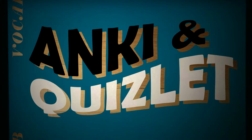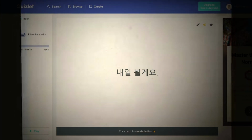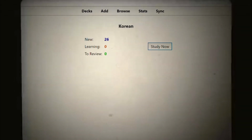For vocab, you really can't go wrong with either Quizlet or Anki. So Quizlet is very intuitive to use. It presents the information in a lot of different ways, and I also like how it makes the audio super accessible.